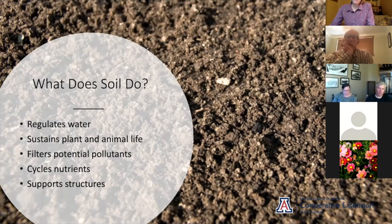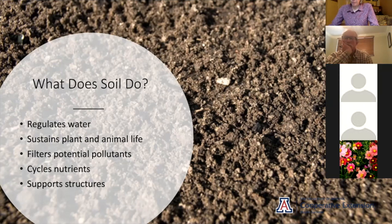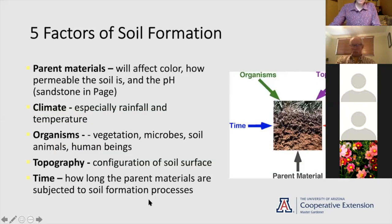Soils are responsible for cycling nutrients. All the nutrients that plants need, including carbon, nitrogen, phosphorus, and many other nutrients, are stored, transformed, and cycled through the soil. And as we already talked about, soil provides a medium for plant roots, but not just plants. Soil provides structure for what we build on it as well, including our houses, roads, and buildings. All of that really depends on soil. So, a lot happening.